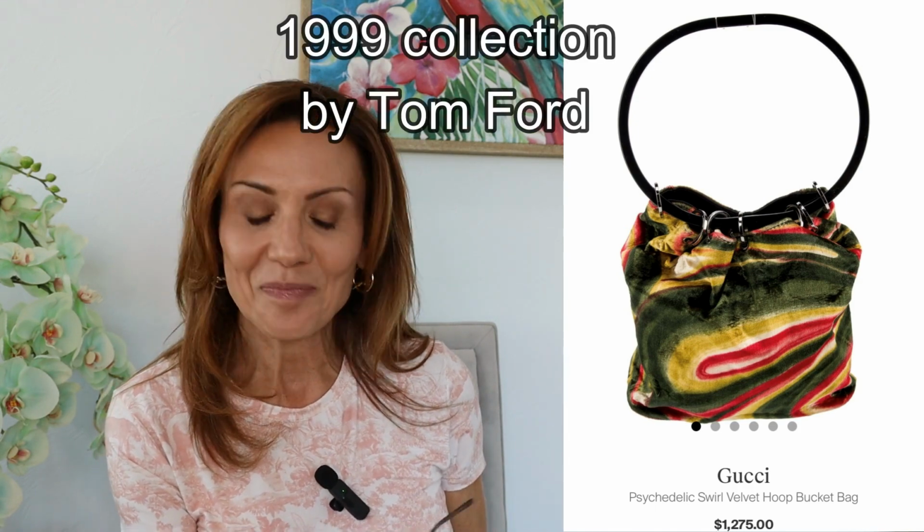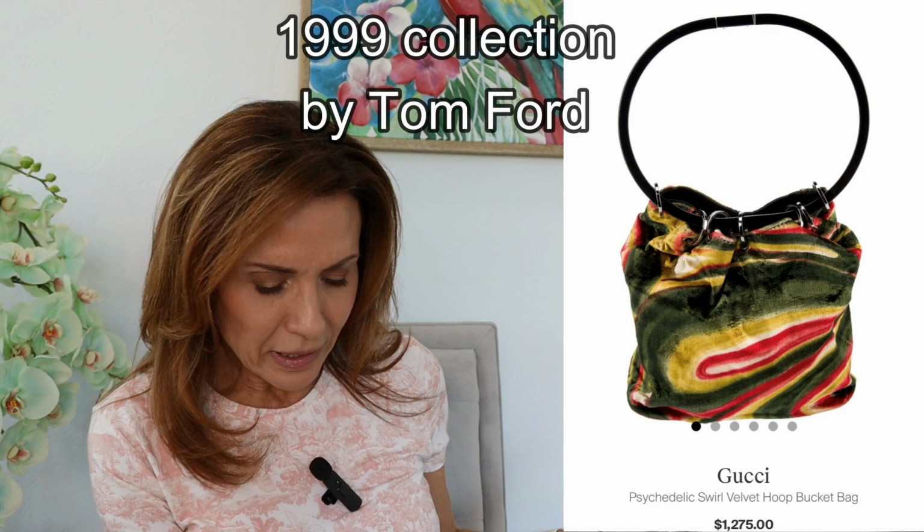Insane. Speaking of being psychedelic or on drugs, let's look at Gucci's psychedelic swirl velvet hobo bag. And this one, pre-loved, is only $1,275. That's all. Bargain. You too can own something that looks like you took ketchup, mustard, and relish and just swirled it on a plate. That's what that looks like.